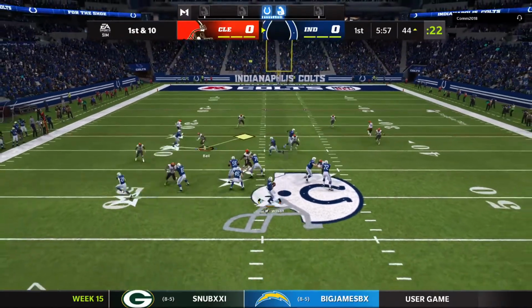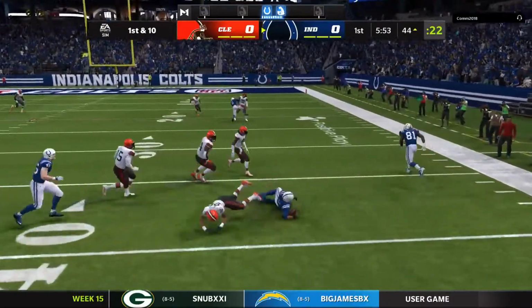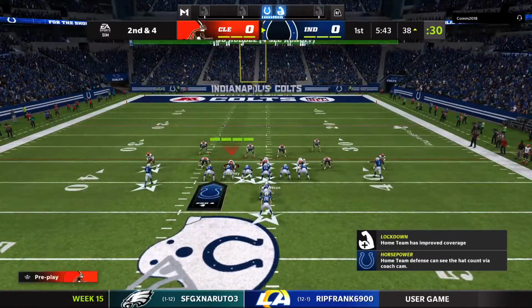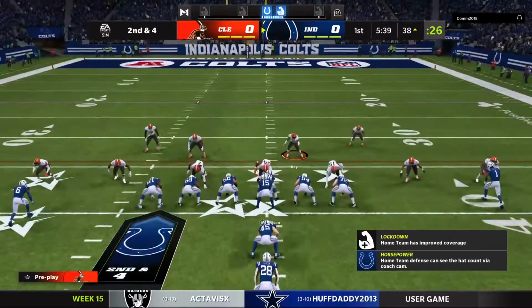Now Wilson on first down. Flushed out right. And he slides and covers up at the end as he's going to be able to pick up decent yardage. 6-yard pickup brings up 2nd and 4 at the 38-yard line.